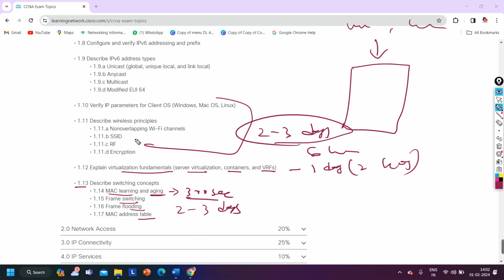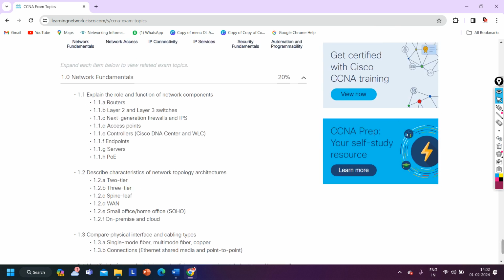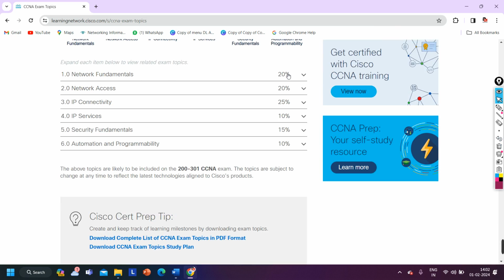And if you have learned all these topics, that means you have covered 20% of your CCNA syllabus. This is all about network fundamentals, 20%. In my live training, I cover the complete network fundamentals in 10 to 12 days, around 20 to 24 hours. Fine. So under network fundamentals, there are only basics, like routers and switches, which are basic devices for network engineers.